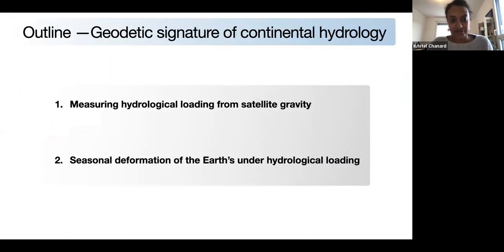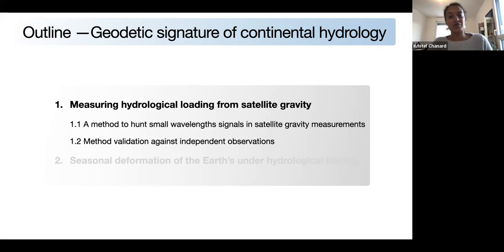So here is the outline of the talk. I'll first start by telling you a bit about what we've been doing with the GRACE data, trying to measure hydrological loading from satellite gravity. And then in the second part, I'll look at seasonal deformation of the Earth under hydrological loading in a regional example. The first part will be divided in two. I'll show you how we come up with methods to hunt small wavelength signals in the satellite gravity measurements. And the second part will be trying to validate those methods against independent observations.